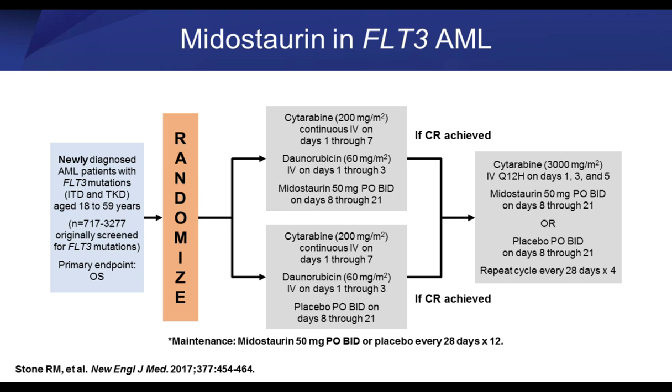So how well did it work? This trial actually took younger patients. So this is a patient group that actually does reasonably well with chemotherapy compared to our older patients that get chemotherapy. And they were randomized to get either standard Cytarabine and Daunorubicin versus Cytarabine and Daunorubicin plus Midostaurin.